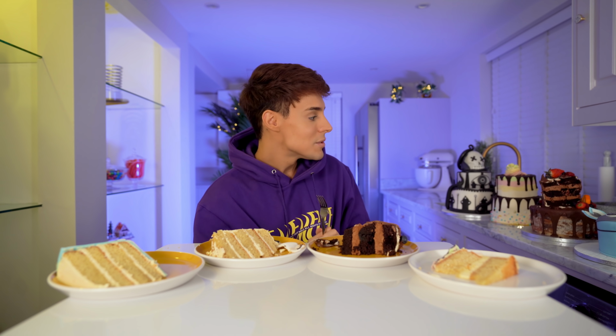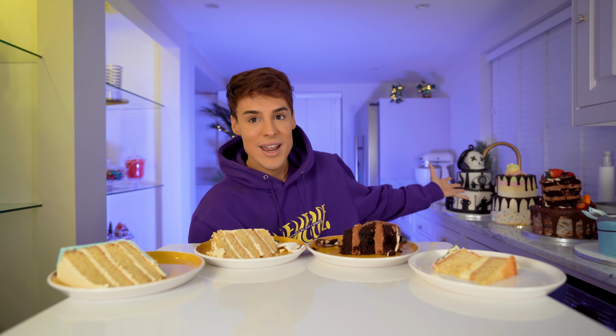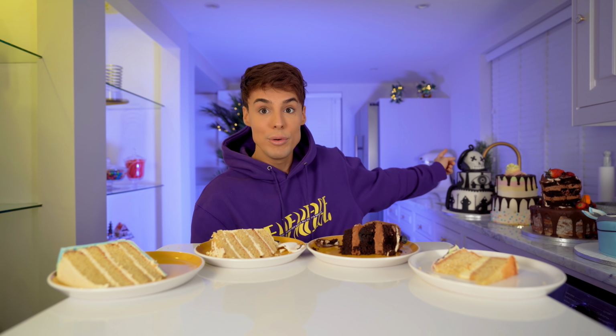But I mean, if I had to pick a winner, I think we all know, it would be the Gothic one. This cake was truly incredible. A beautiful cake in a style. It's not really my style traditionally, but I would get married with that cake.